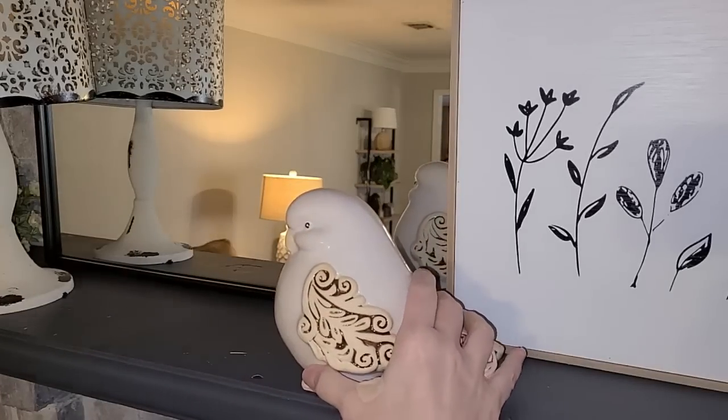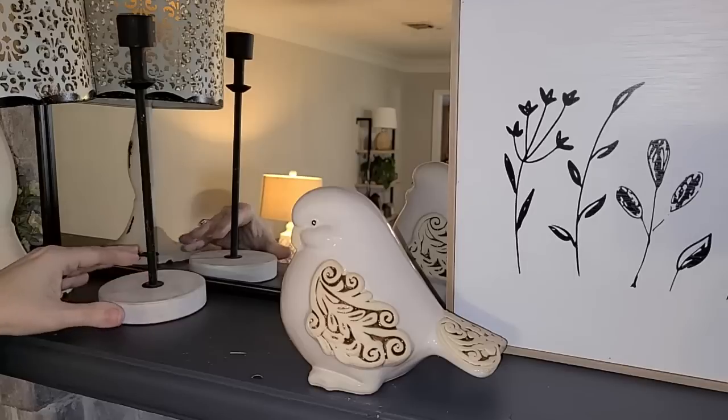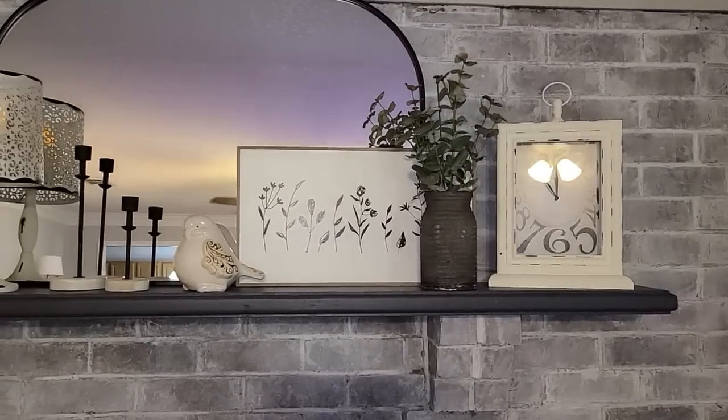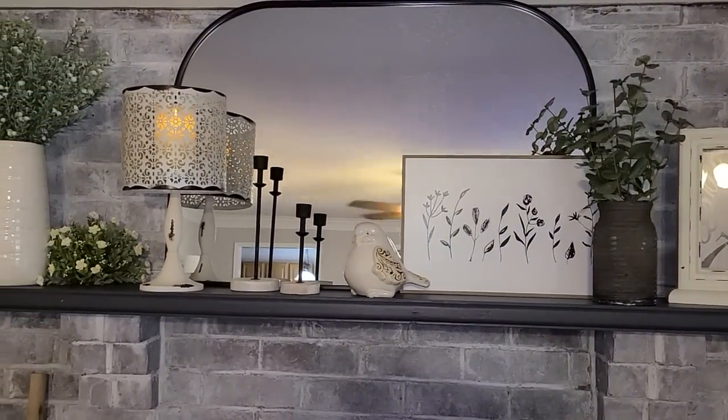So pretty. I love birds for spring, so I'm going to add this sweet little mama bird and a couple of candlesticks. And voila, there you go, a very simple spring mantle. And nothing on here, guys, was new except for that tall black vase that I bought this year.